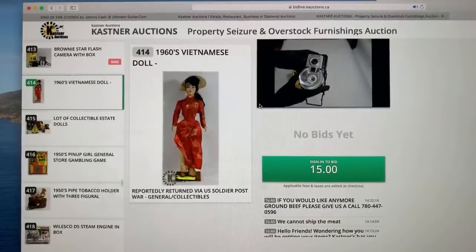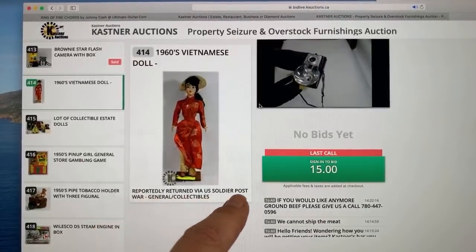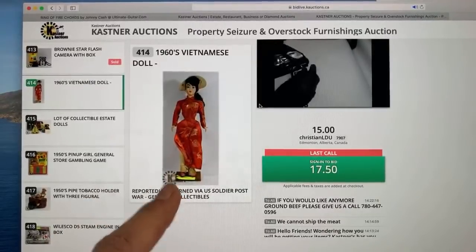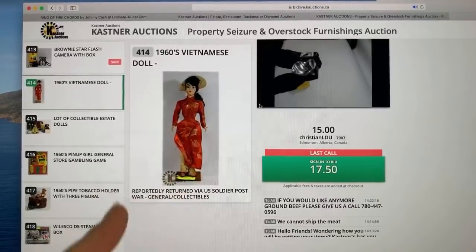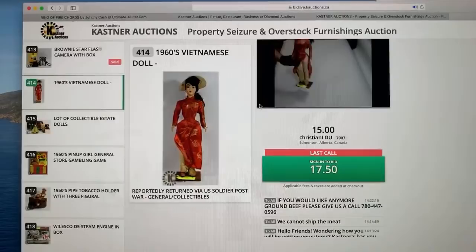$20, that's fine. I got this from his sister. His sister was given this when her brother was a soldier in the Vietnam War and brought it back to her. It's over a foot tall. It's pretty big. But that came back during the Vietnam War. Interesting piece. She took good care of it. Still has the hat and accessories. Trees and everything.